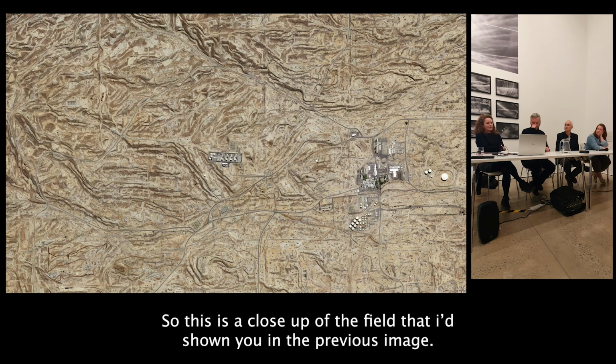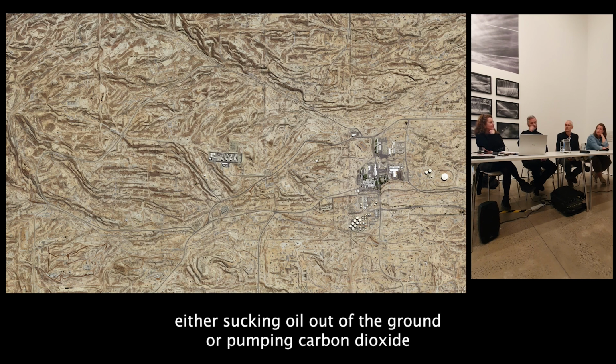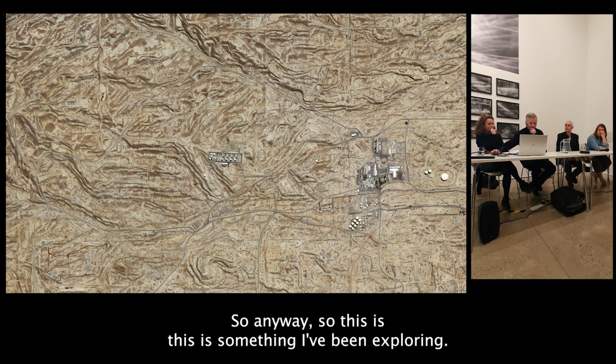So this is a close-up of the field that I'd shown you in the previous image. This is Kern River oil field in California. Every black dot you can see there is a pump jack, either sucking oil out of the ground or pumping carbon dioxide into the ground to push the crude oil to the next pump jack. So anyway, this is something that I've been exploring.